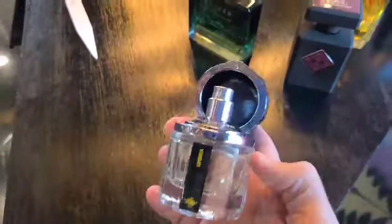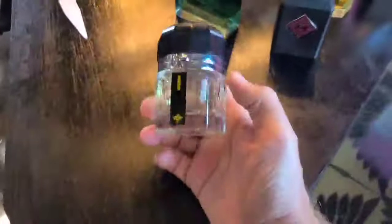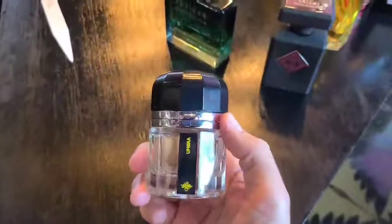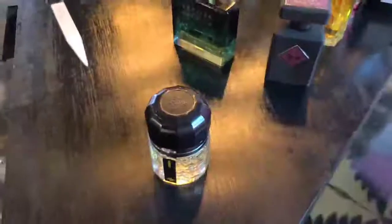Again, if you've never tried this house, the bottles are really cool. It's kind of like, do the James Bond here. And again, for those of you who love vetiver, really need to try this one because it's going to stand out. It's going to smell classic. It's not going to overpower you, which sometimes vetiver can do.